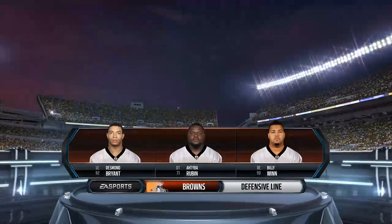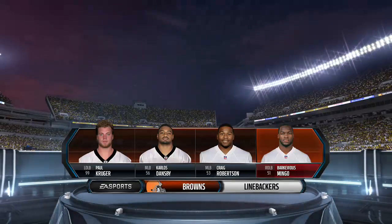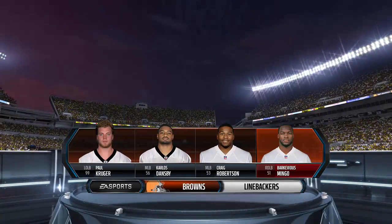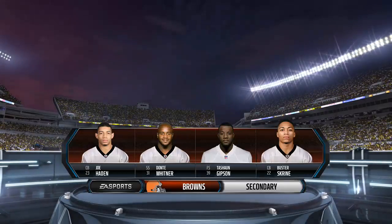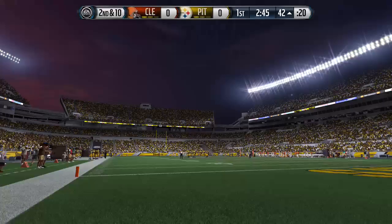And a player to watch on this starting defensive unit is Barkevious Mingo. Yeah, Mingo fits his Cleveland defense perfectly. 3-4. He's an outside linebacker. He's strong to take on the run, and he has the speed to get to the quarterback.